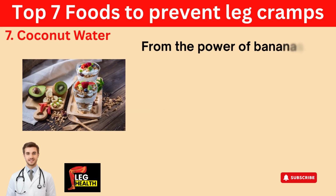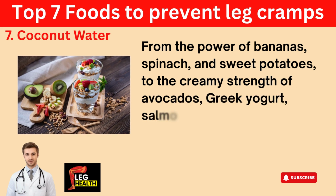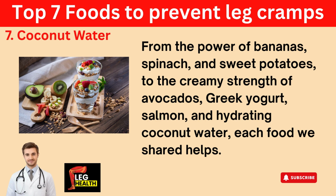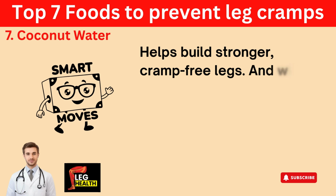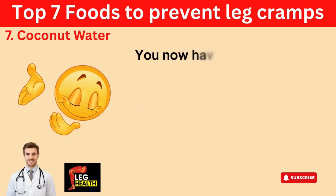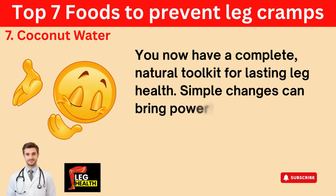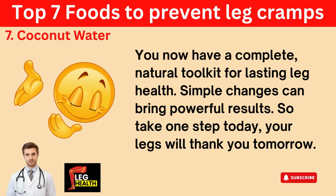From the power of bananas, spinach, and sweet potatoes, to the creamy strength of avocados, Greek yogurt, salmon, and hydrating coconut water, each food we shared helps build stronger, cramp-free legs. And with our bonus tips, building cramp-free habits, applying leg relief tips, and making smart senior moves, you now have a complete, natural toolkit for lasting leg health. Simple changes can bring powerful results. So take one step today, your legs will thank you tomorrow.